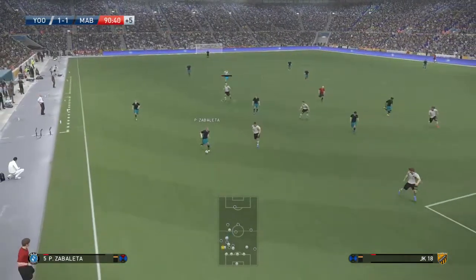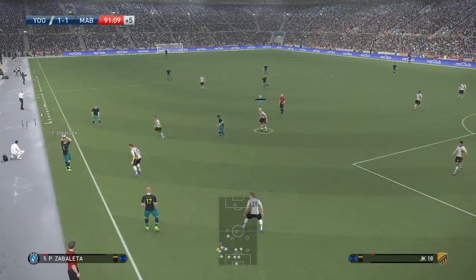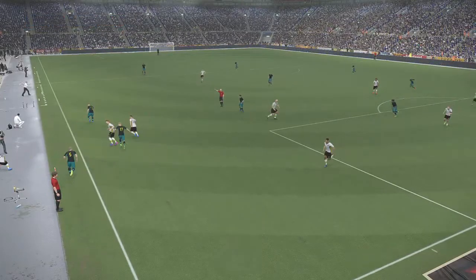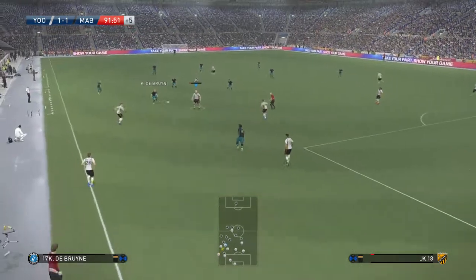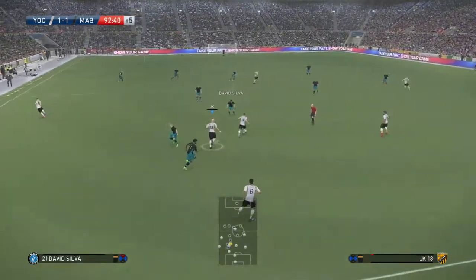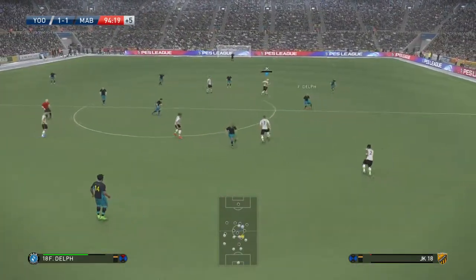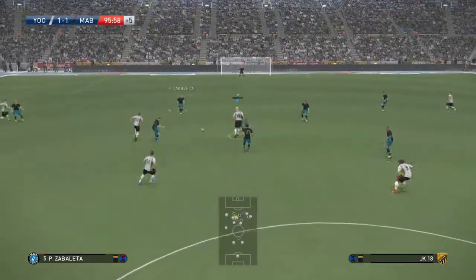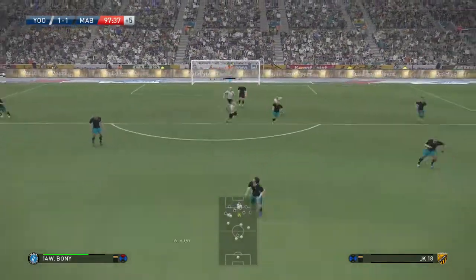Zabaleta. It's gone for a throw-in. Throw-in. Livermore. Huddleston. Anya. Tries a through ball. And there goes the final whistle.